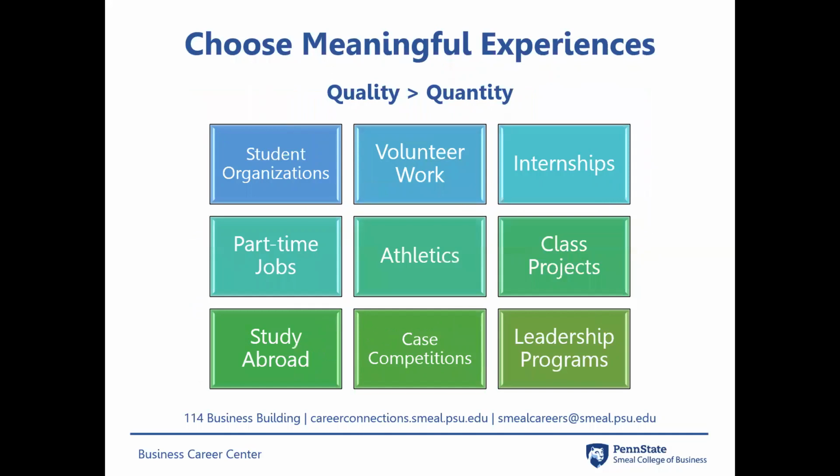So when we're thinking about these skills, obviously we need to get them from somewhere. So these are just some ideas that we recommend you take a look at and try and add to your resume if possible. Again, it's not feasible to get all of these, but hitting half or a few is definitely helpful. So as you're brainstorming ways that you'd like to get involved at University Park, keep these different experiences in mind.